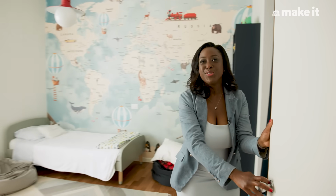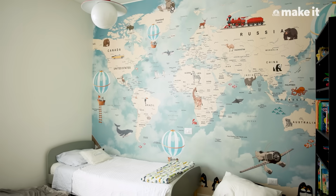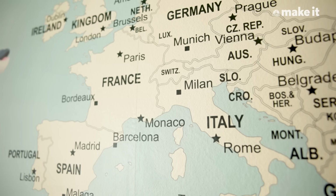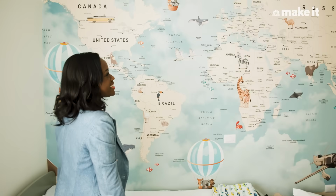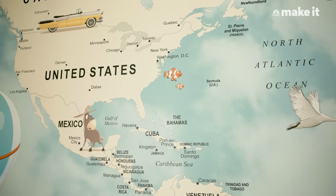This is Lorenzo's room. We like it, he likes it. We obviously put the nice big map in here. And that's a lot of fun because we point out the things on the map. And so he'll sometimes stand on the bed and we'll point out places. And I like it because I feel like it brings our two worlds together.